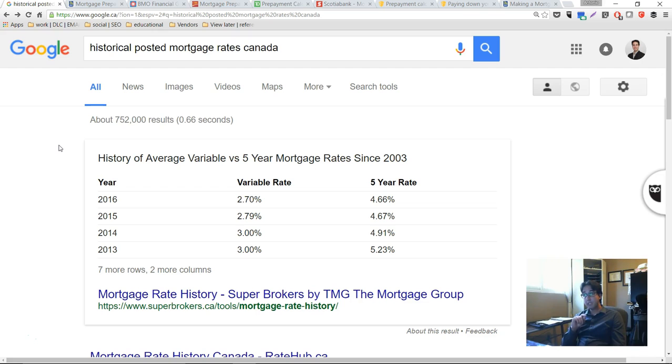The first step would be to calculate or find out what a realistic fixed rate would have been 3 years ago. So the first thing I did was I Googled historic posted rates in Canada, and back in 2013 the 5-year rate would have been 5.23%. So when you go into a bank, you typically get 2% off the posted rate. So according to this, in 2013, you would have gotten 3.23%.